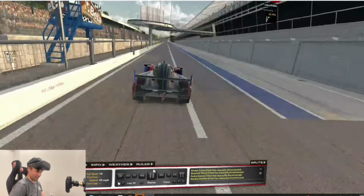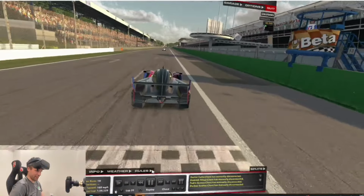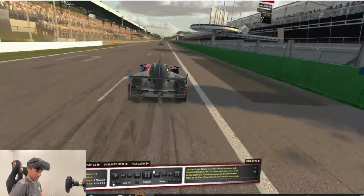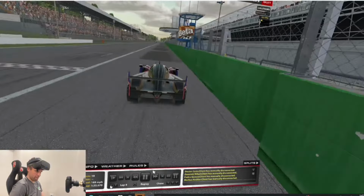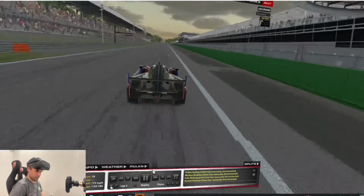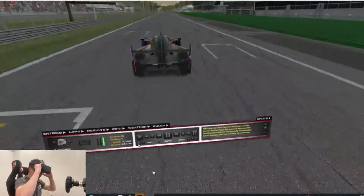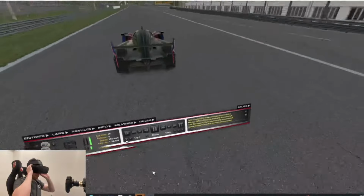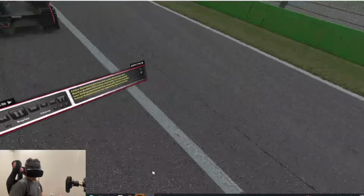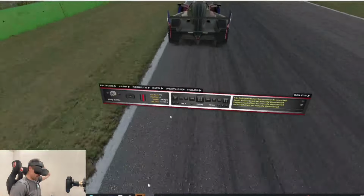The start was really good actually. I was definitely proud of the start. So we had okay qualifying. Probably could have gotten pole if we were a bit better, but it didn't work out too badly.